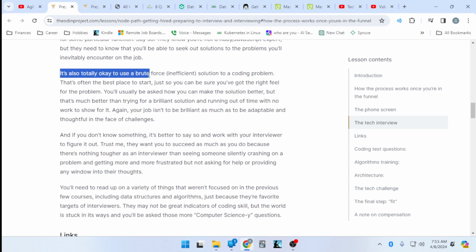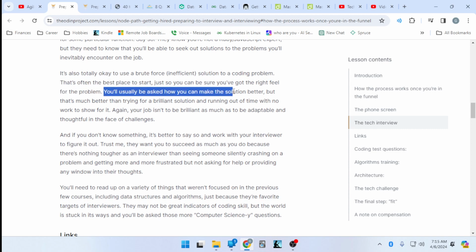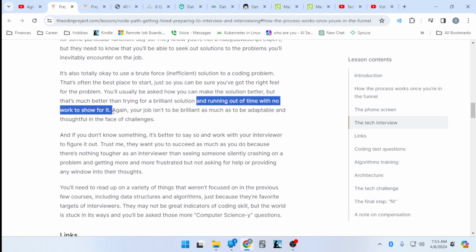It's also totally okay to use a brute force, inefficient solution to a coding problem. That's often the best place to start, just so you can be sure you've got the right feel for the problem. You'll usually be asked how you can make the solution better, but that's so much better than trying for a brilliant solution and running out of time with no work to show for it.